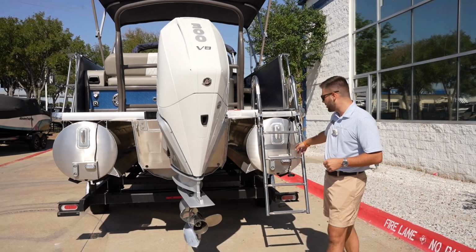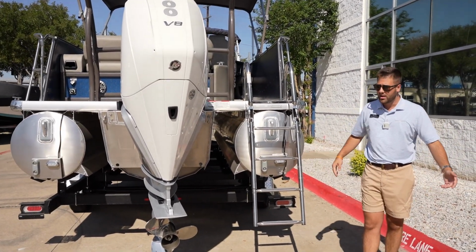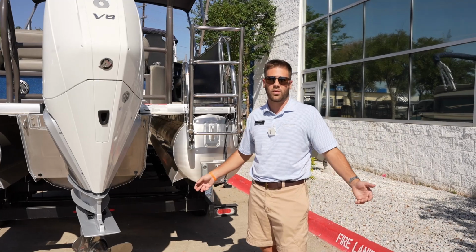You are going to have your underwater LEDs back here, as well as what they call a ricochet ladder. So if you forget to put the ladder up, you start going, it's automatically going to kick itself up, and there you go. You're never dragging your ladder in the water again.